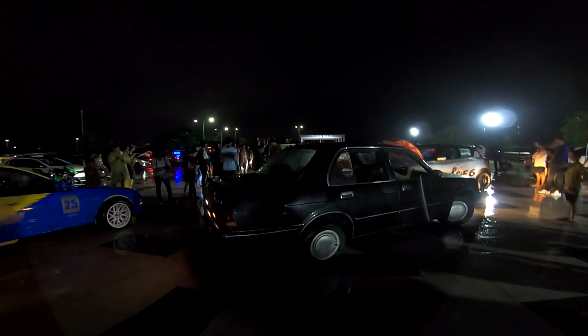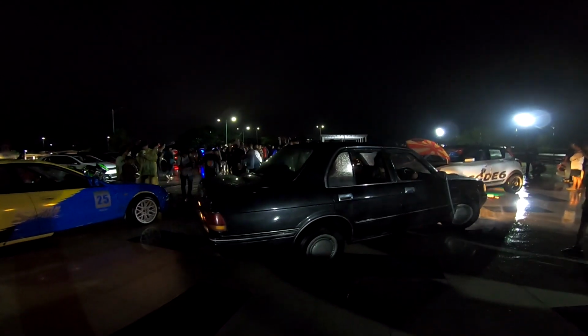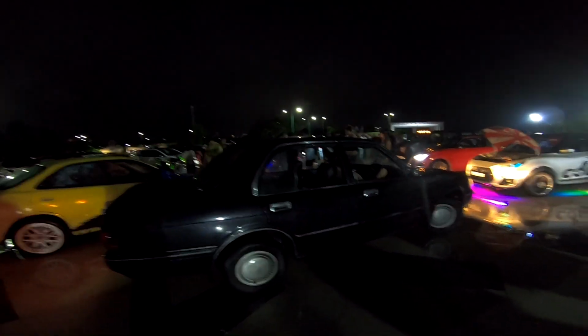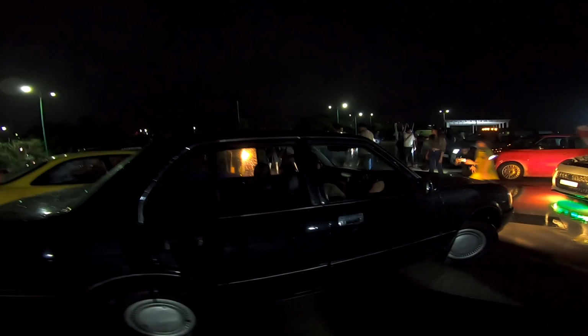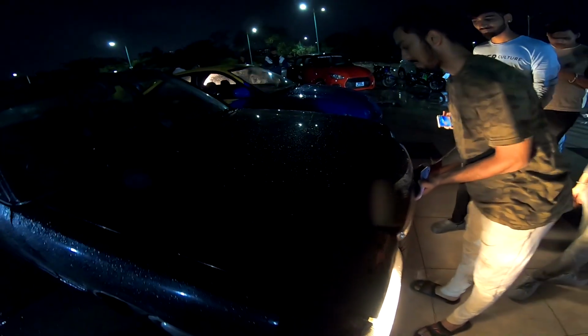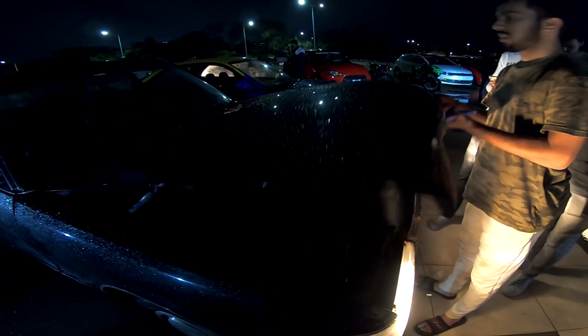First generation Toyota Camry, also known as Toyota Crown. Extremely special car. That's a very big engine. 2.4 inline.